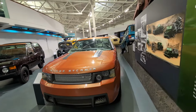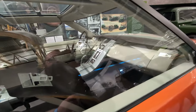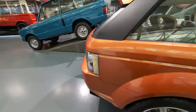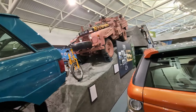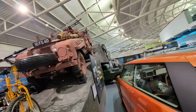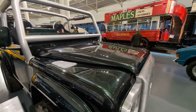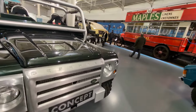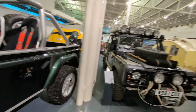Range Rover Range Stormer Concept. Well, at a North American Motor Show. I guess this is what previewed the Evoque or the Range Rover Sport. Oh, wow. Concept car interior. So. Pink Army Land Rover up there. Ooh. Defender concept from 1999, the Land Rover SVX concept. Extreme off-roading, as if they weren't extreme enough already.